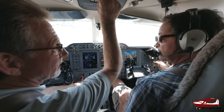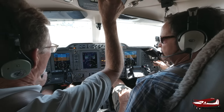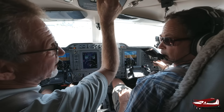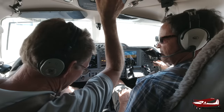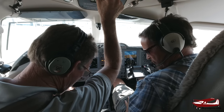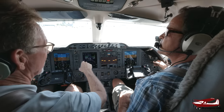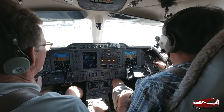Landing gear. That one tells me I'm out of trim for takeoff. So I can fix that by moving the trim here. Okay, now I'm in takeoff. And that's all good. And those are all my pre-tests. So that's on that.